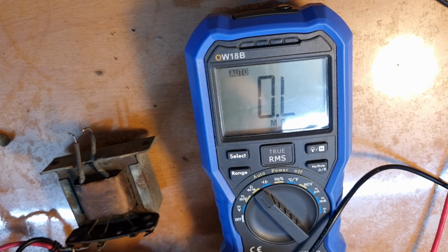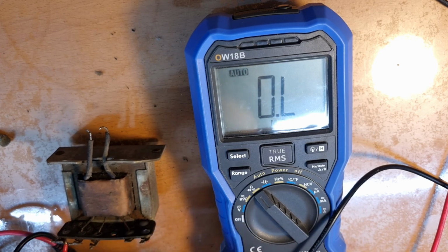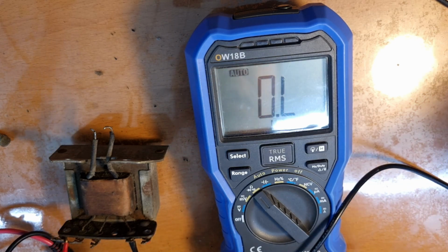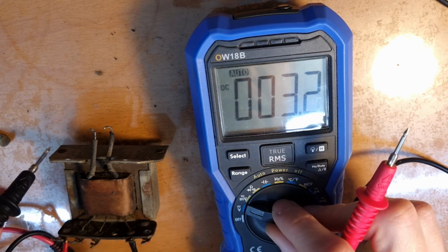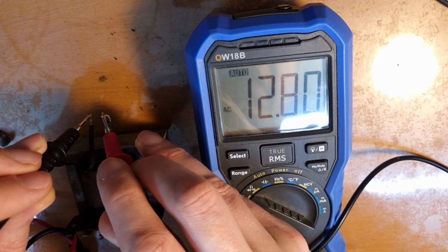Let's put this on the outer windings of the primary. Let's do 1 volt RMS, 50 hertz on the primary side of the transformer, and let's see what we get here on this side. 13 millivolt.